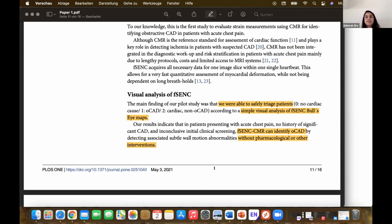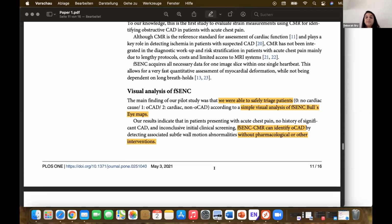Now I'll go through the discussion and highlight some of the major findings of our study. First of all, we think that with the visual analysis of the F-sync bullseye plots, we achieved a diagnostic accuracy above 80%. So therefore, it is relatively safe to triage patients based on our findings. And it's a relatively user-independent method and a very rapid technique, and allows for identification of obstructive coronary artery disease without having to administer any form of medication or contrast agent, as well as, of course, there's no radiation involved.